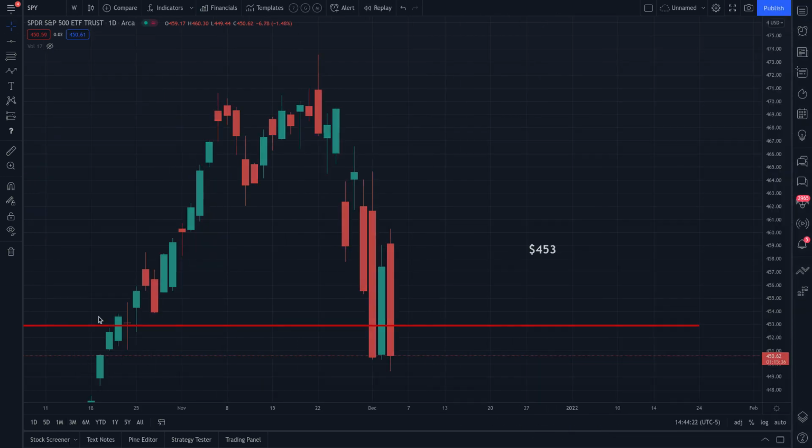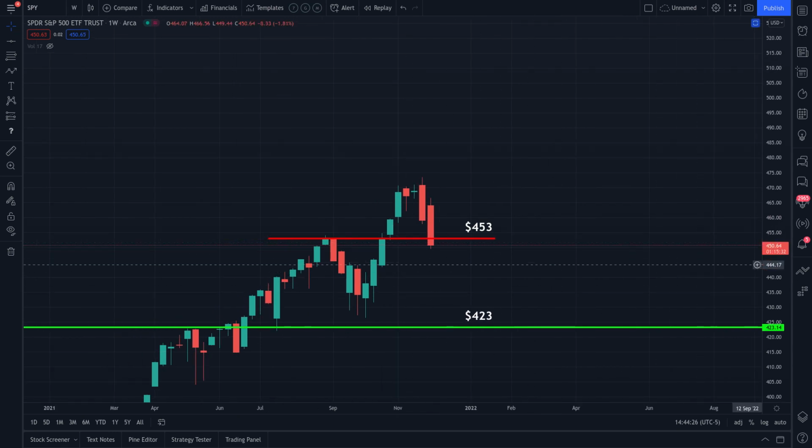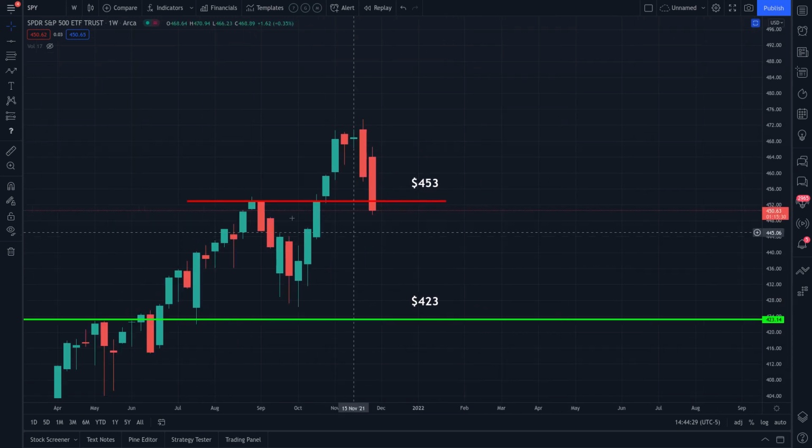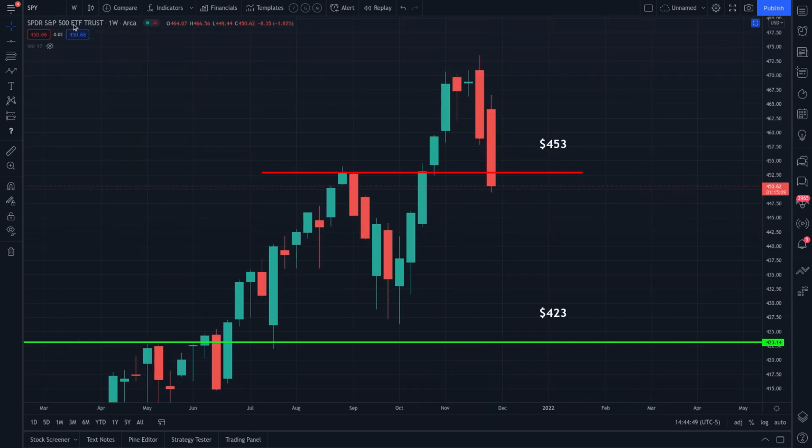All right, so yeah, it's below that 453, okay. So yeah, if it goes down to this level, this shouldn't be a shocker. I'd be a little bit surprised if it actually gets this low, honestly. But this is the alternative level, $423. If the market is having trouble sustaining a support level above the 453 level, the same rules apply, I guess. You'll kind of crank it down.